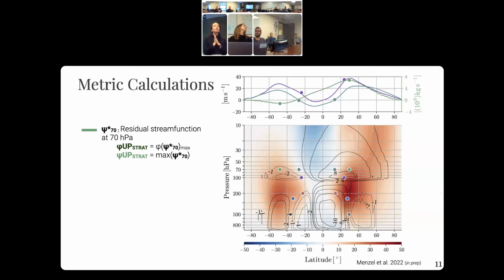Otherwise, you would expect the TEM and the Eulerian in the tropics to be quite similar, right? The effect of those eddies. It could be, but I think if you want to publish a paper, you should use the same metrics. Or at the very least, use similar metrics to at least confirm the results.